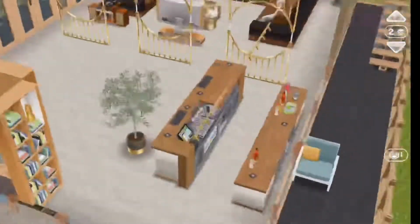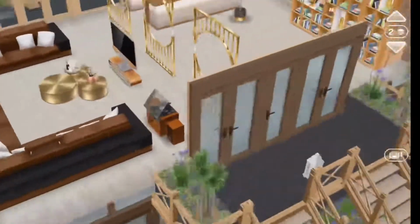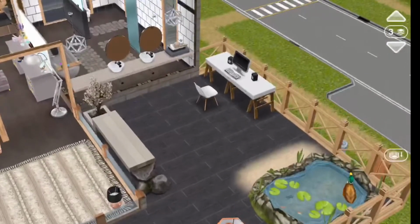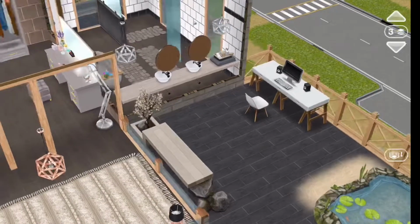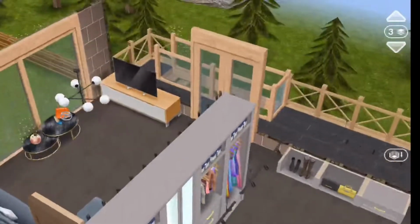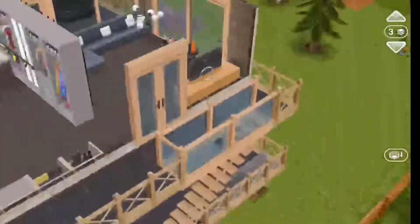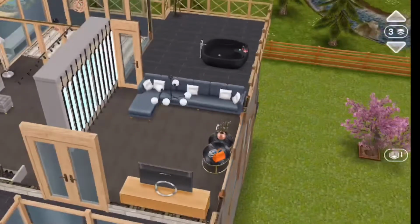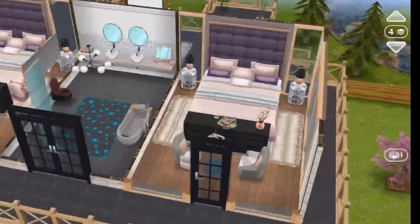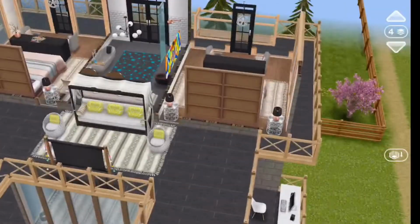And as you go up the stairs, it's just one room. Go up the stairs and there's an office outside. Now that really makes no sense, but okay. Now, when you go into, I don't know, this makes no sense whatsoever. That's all I'm gonna say. For inventory, I would rate this house a 3. And for the layout, I would rate it a 3. But that is my opinion.